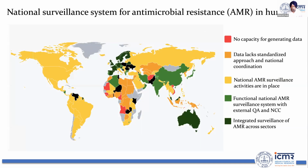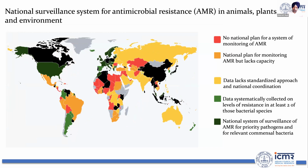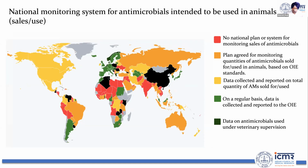If you look at the international picture on AMR, there are national surveillance systems spread across various countries, and India is quite favorable because we have a functional national AMR system. But if you go deeper, in animals, plants, and environments, the picture is not that good. If you go deeper still, for a national monitoring system for consumption and rational use of antimicrobials in human health, there is no national plan. So you can very clearly see that very little work has been done in AMR, and a lot of work remains to be done.